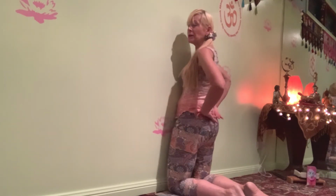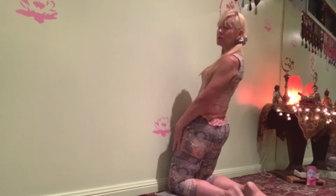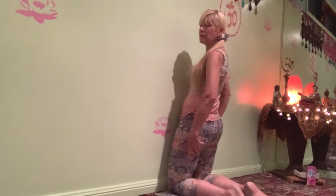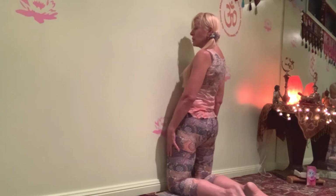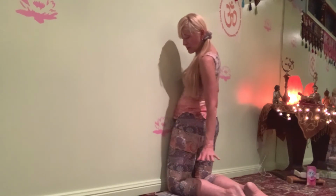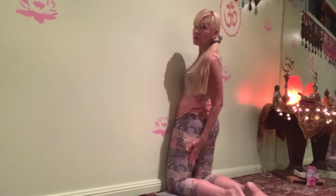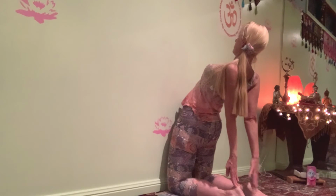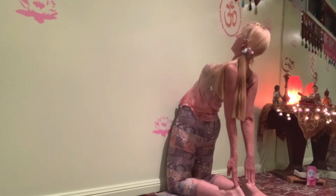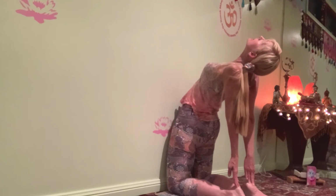Otherwise, you're not going to be using the spine. You're going to be sort of pressing back, and you'll be not getting the correct stretch. So pubic bone is against the wall again. So we're going to reach down and bring left hand to the left heel, or it's onto the thigh. And then right hand to right heel or onto the thigh. And then taking the head back for those who can, pressing the pubic bone to the wall.